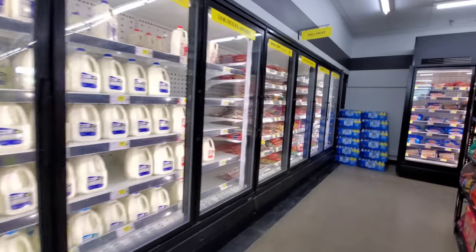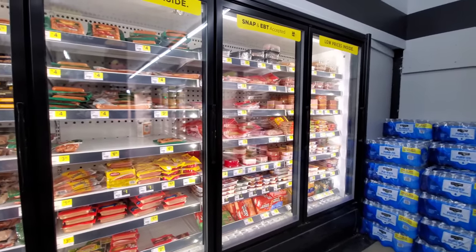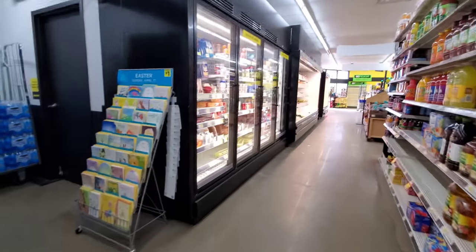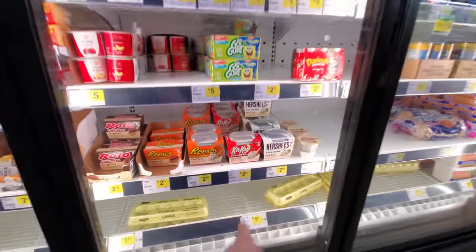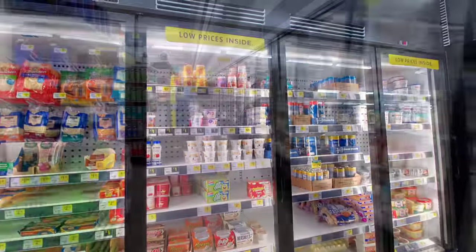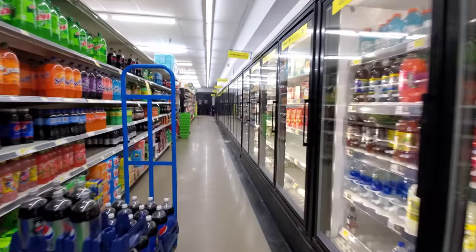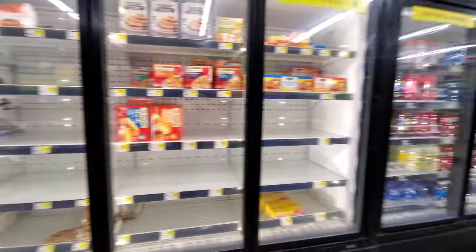Much larger than the one by our house. Hot dogs. Look at this bacon. Look at all that. That's impressive. Very good. Yeah, what do we got over here? Dairy, eggs. Look at these, Kit Kat colliders. That's cool. Going back along the back wall here, it's impressive. Coolers all the way down the entire thing. Wow, they really outdid this place.